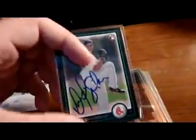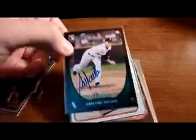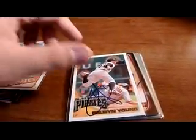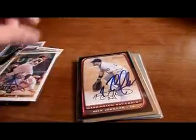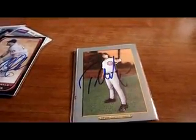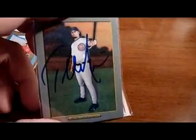Felix Doubront. Daniel Nava. Greg Infante. Phil Garner, Delwyn Young, Nick Johnson, Seth Bynum, really nice Phil Nevin in his Cubs uniform. I already had a Nevin autograph, but that's going to replace it because he's in his Cubs uni on a nice Turkey Red.